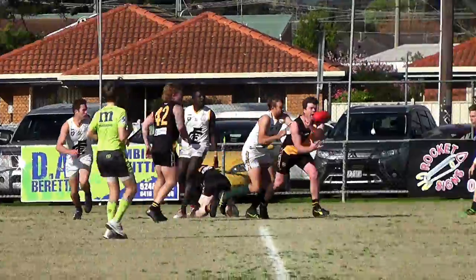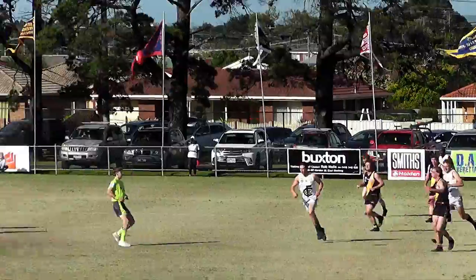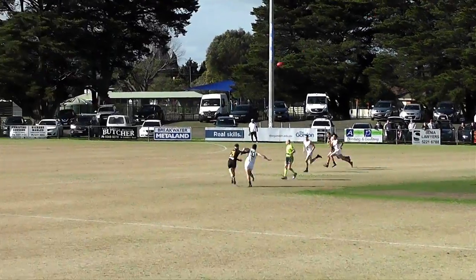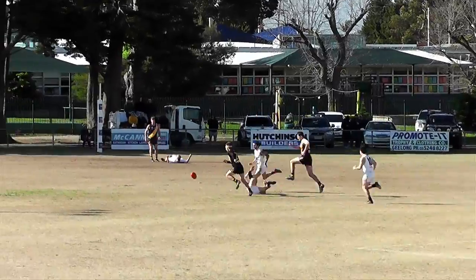Nywell, Middleton's there again. Handball comes towards Hetherington at half-back. Got a good shepherd for Spiller, and he gave him the one. Gave him the handball. He goes towards Jarks at centre-half forward. Runs away from him. Getting back there, Werribee with the numbers.